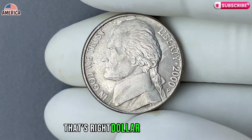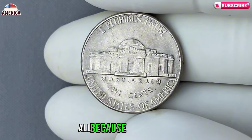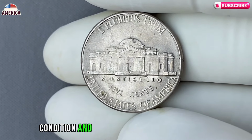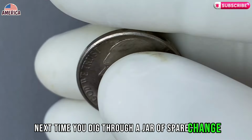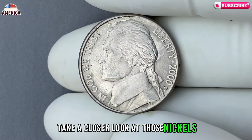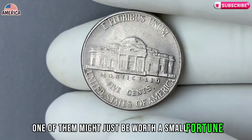That's right, $40,000 for a single 5-cent coin, all because of its rarity, condition, and unique characteristics. So, next time you dig through a jar of spare change, take a closer look at those nickels. You never know, one of them might just be worth a small fortune.